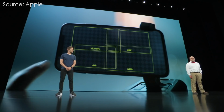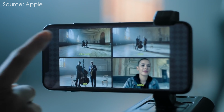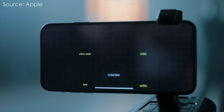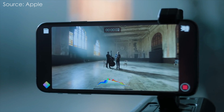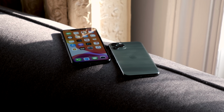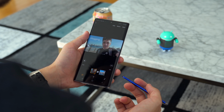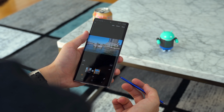The A13 Bionic chip in the iPhone 11 series is incredibly powerful, and it allows the 11 Pro Max to do things like multicam video recording with all of its rear cameras and the front camera simultaneously using Filmic Pro, but unfortunately that feature isn't available for us to test just yet. You do get a built-in video editor with iOS 13, along with a system-wide dark mode, both of which are also available in One UI on the Note 10 Plus.